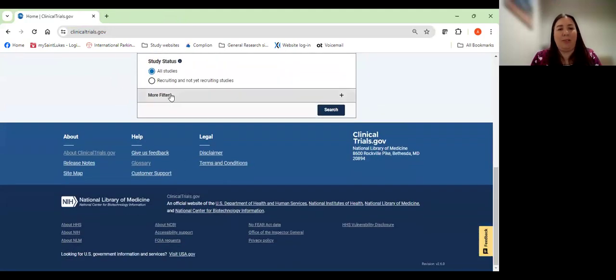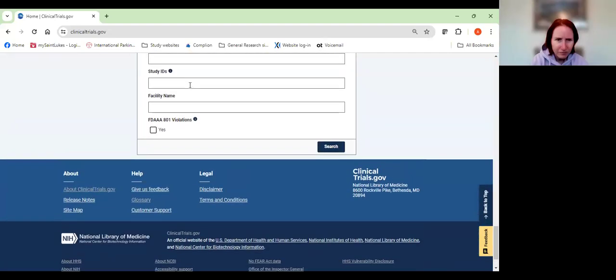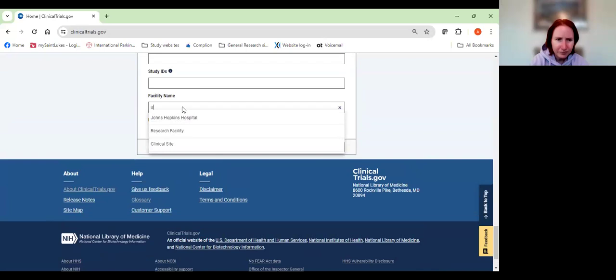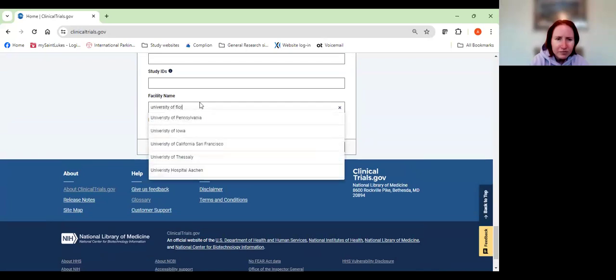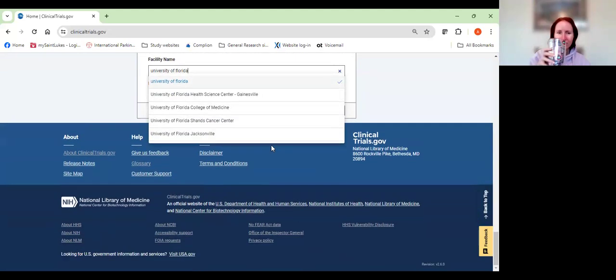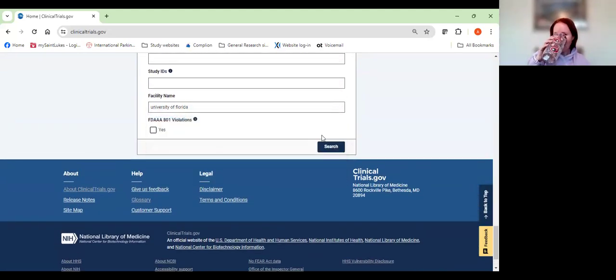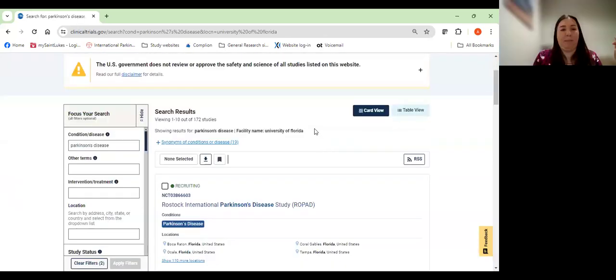So we'll just try Parkinson's disease, come down to more filters. There you go. Oh, they actually give you different choices, so there's a lot of different options that'll pop up.